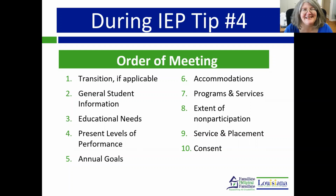But anyway, the IEP is designed to flow a certain way, and things need to be done in proper order to ensure placement decisions are correct. If the student is turning 16 this year, or if the student's already 16, then the transition page should be completed first. Otherwise, the IEP team will start with the general student information. Next, there's the educational needs areas. And then once the team has determined the educational needs area, the present level of performance is written based on the student's evaluation and other reports.